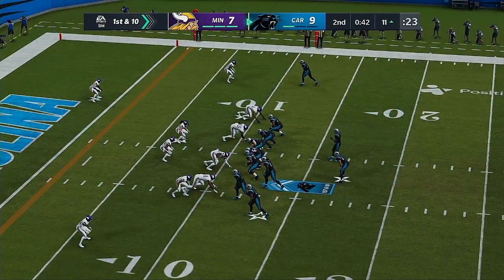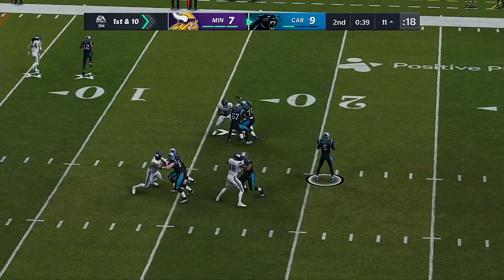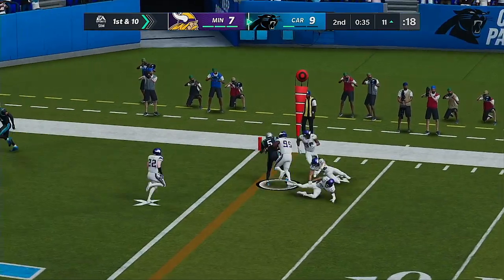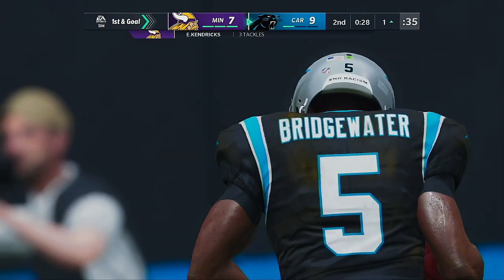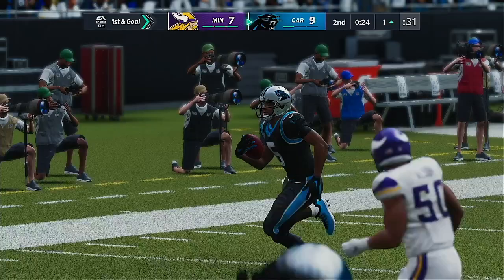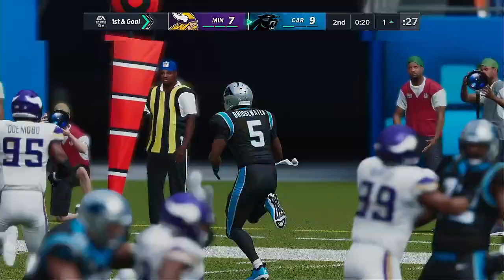Now a first and 10 at the 11. From the gun, Bridgewater, eluding the pressure, right. Now he'll pull it down. And he's brought down. Nothing open downfield. He keeps it himself for 11 and a first down. Man, defensively, that hurts. They got him out of his rhythm. They had him hemmed in, but somehow he was able to tuck it away and get away for a gain.